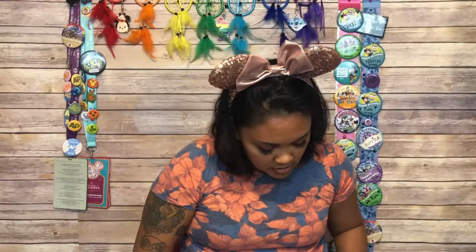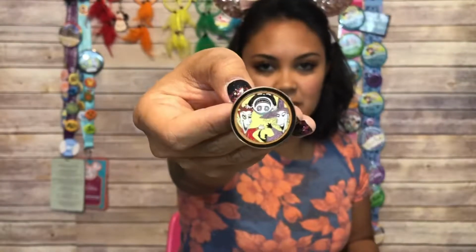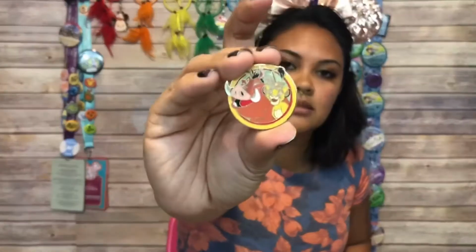And then we have some Best Friends sets. I'm trying to open these up for you guys. We have Mike Wazowski and Sully. We've got, is it Shock? Oh my gosh, I don't even know. So we have Mike Wazowski and Sully in this pin. Oh, Lock, Shock, and Barrel. There you go. From Nightmare Before Christmas. We've got that one. We have Genie and Aladdin. And we've got Timon and Pumbaa.